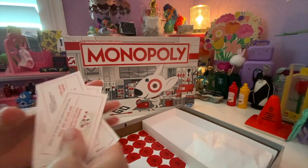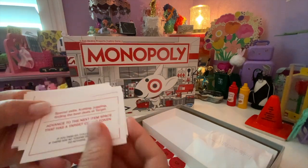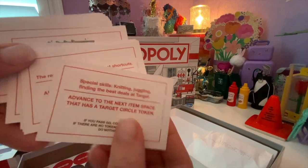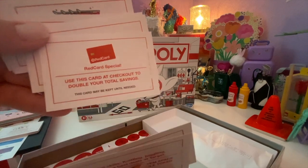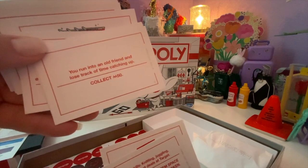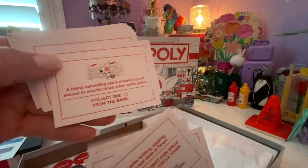Okay. So the target circle, I believe, is like the railroad replacements in this game. These are the chance cards. Advance to the next item space that has a token. Kind of like advance to the next property that has a house. Use this card at checkout to double your total savings. I wonder if that would work in a real Target. I doubt it. Let's see. Collect money. Take an item from any player's basket.